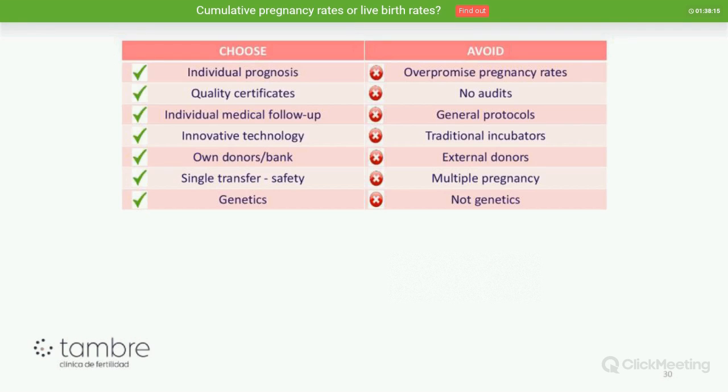To sum up this presentation, I would like to highlight the most important aspects you should focus on when choosing the clinic. Without any doubt, you should choose a clinic that offers your individual prognosis and avoid clinics that overpromise pregnancy rates. Of course, you should only choose clinics with the quality certification achieved. I strongly recommend a clinic that offers an individual medical follow-up.